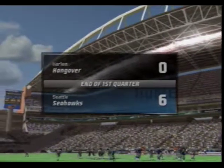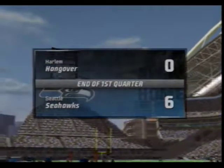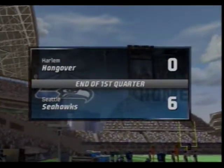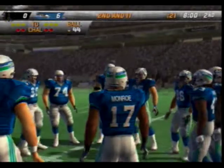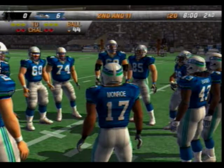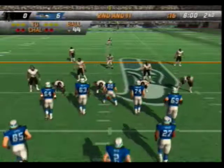After one quarter of play, the score is 6-0, Seahawks. Six. The away team. And we're ready to start the second quarter. Ball on their own 44. Ball on the 44-yard line.